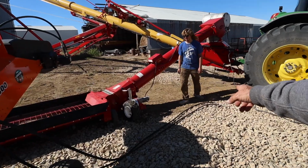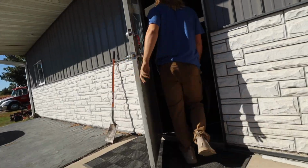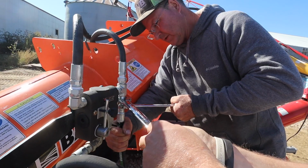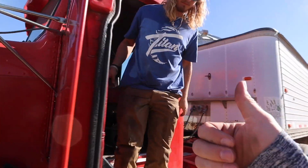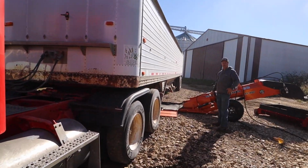We found our first dilemma. The hoses that go from this to the tractor are going to be way too short. How's that? Did we look in that bin to make sure that everything's shut and stuff? Yeah, I did. It looked like the doors were shut.